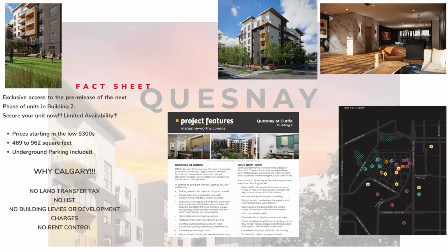And by the way, while we're at it, let me tell you, one of the reasons why I myself purchased in Calgary, Alberta, is because unlike in Ontario, there is no land transfer tax, there's no HST, there are no builder levies or development levies or charges, and there's no rent control. So again, if you're planning on adding this to your investment portfolio, some of those are really great things to be aware of because it means, for example, with no rent control, I'm not limited on rent increases. As the market changes, I can quickly adjust, providing rent increases as necessary.